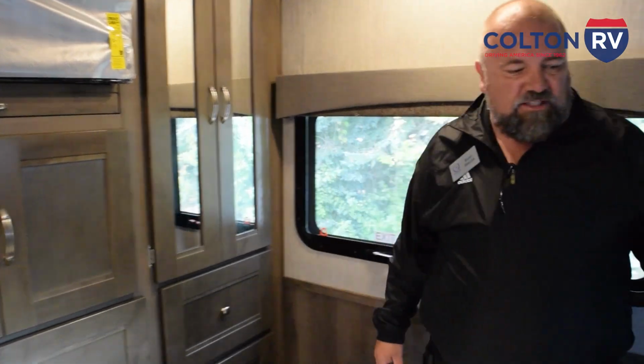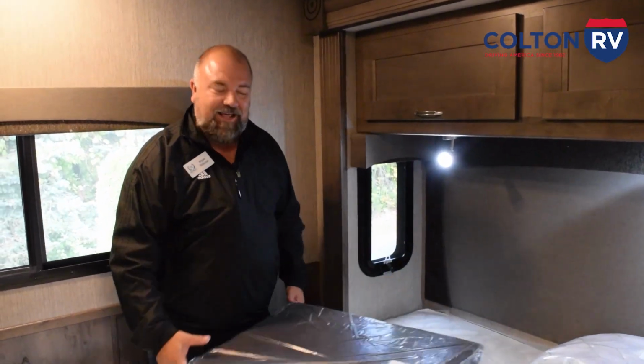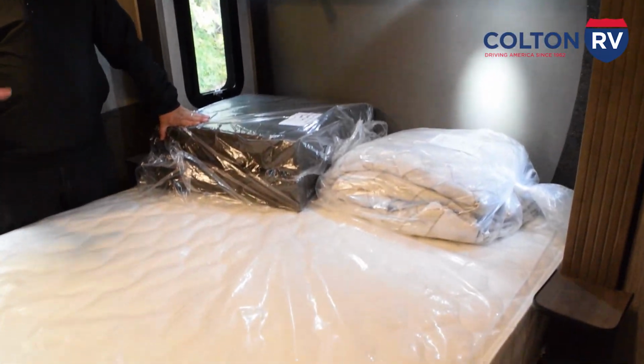So this coach of the entire Nexus lineup has the most storage and the ability to have a stackable or all-in-one washer dryer. Okay, then coming over this way, we feature in this particular model the full-size queen bed. Here on top are the cushion inserts for the dinette up front and the bedspread. Like we said, this just came in.